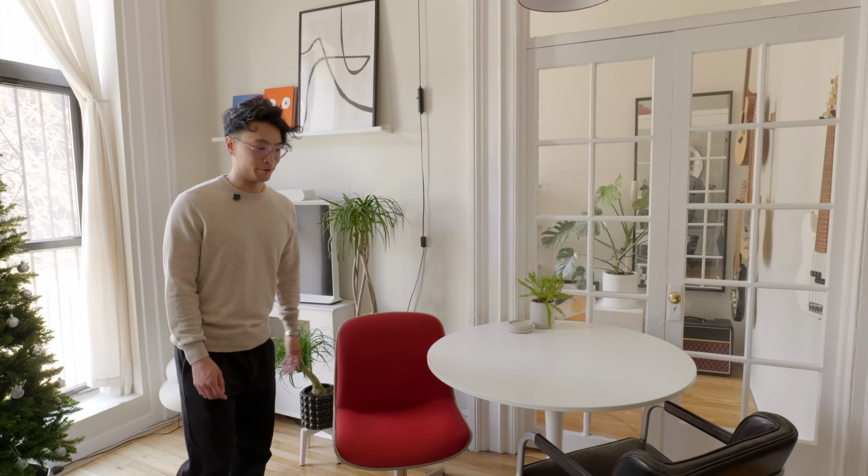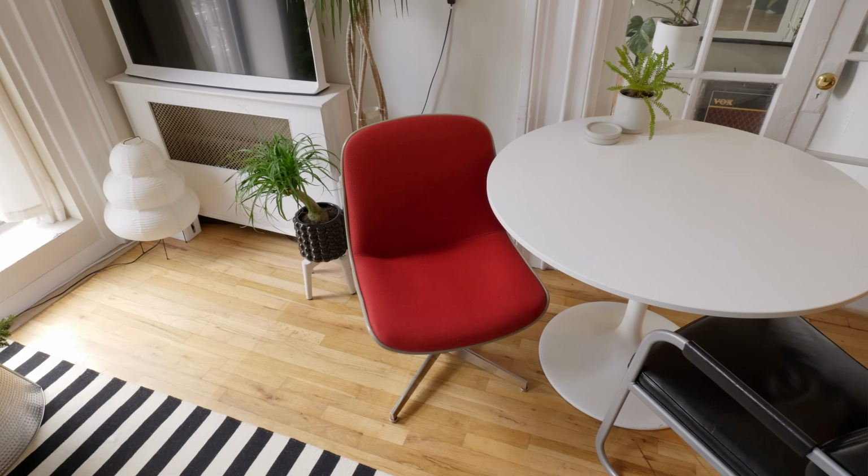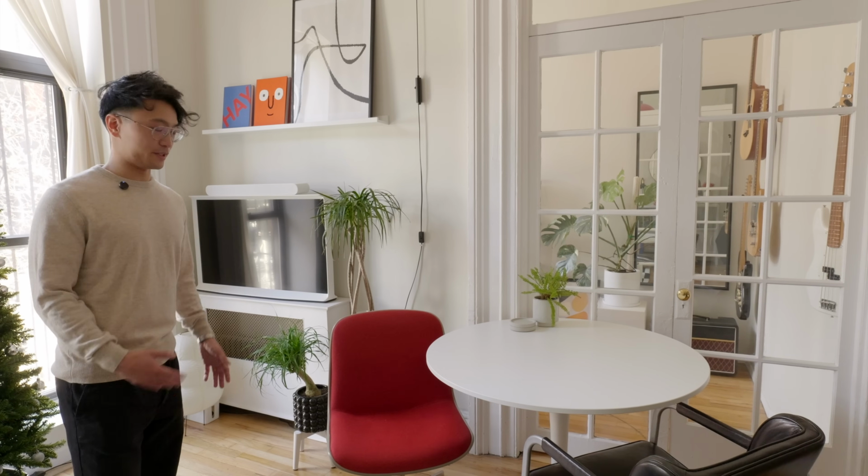And next to our entertainment area, we have our dining area. There's a chair that I really like that we got from Facebook Marketplace when we first moved in here. One of our first secondhand thrift finds was this red chair. This red chair is from the 1970s. It's a Charles Pollock inspired steel case chair.